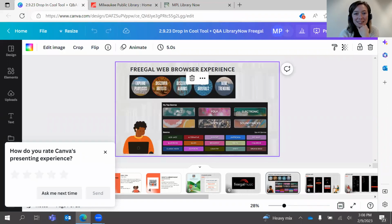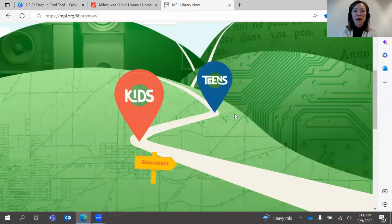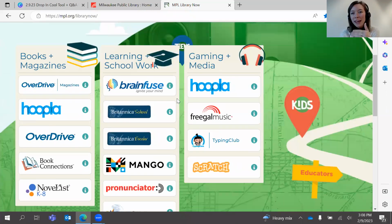If this is your first time here at LibraryNow, welcome. This is your LibraryNow roadmap. We try to cater to different age categories, again, reducing the number of clicks it takes to get to those resources. We've got educators, kids, and teens, and we hope that you will go on to explore all of these in good time. Because music is for everyone, you can find Freegal on any of those tabs. Every single page is categorized into these 3 bins. So for kids, we have put Freegal under gaming and media. You can see a little elevator pitch for each one.